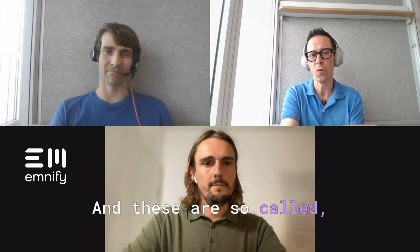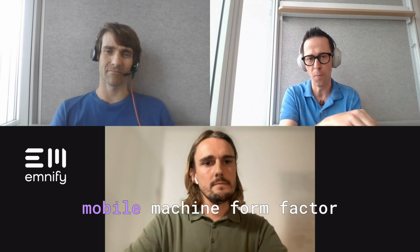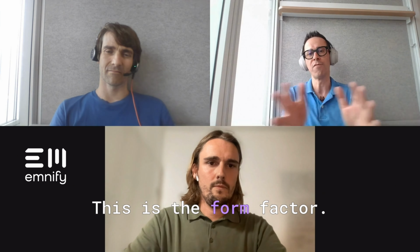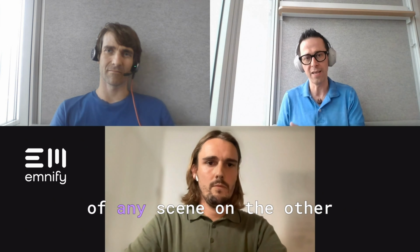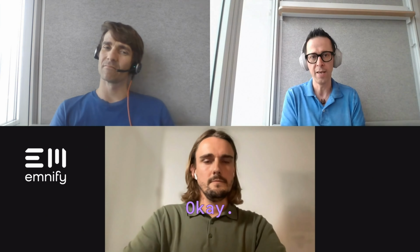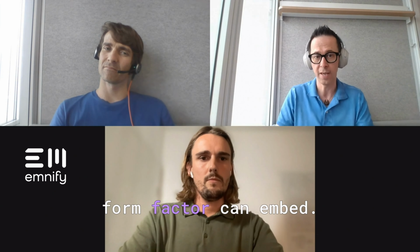And these are so-called MFF2, that is machine-to-machine form factor number 2 or number 1. This is the form factor, okay? So the physical format of any SIM. On the other side, we have technology, okay? This SIM, whatever the form factor, can embed.